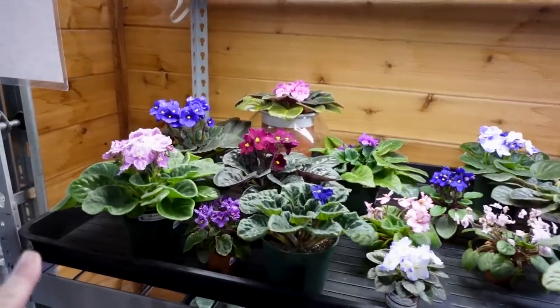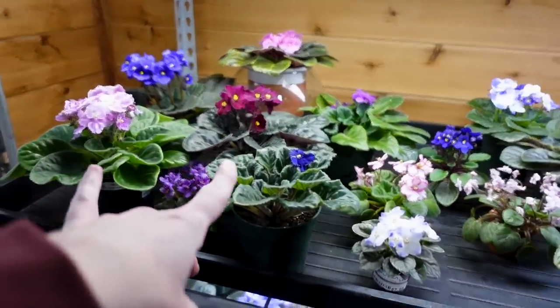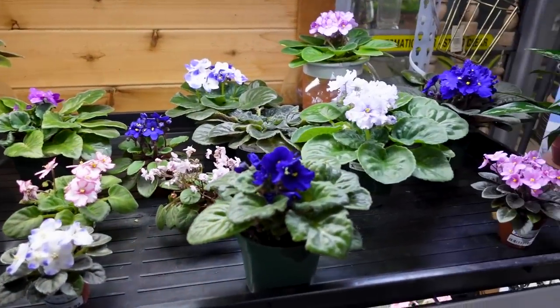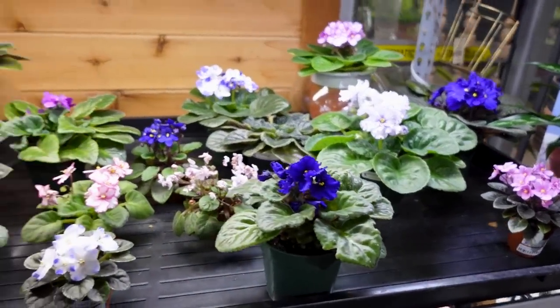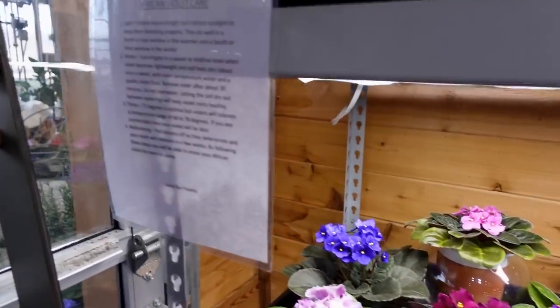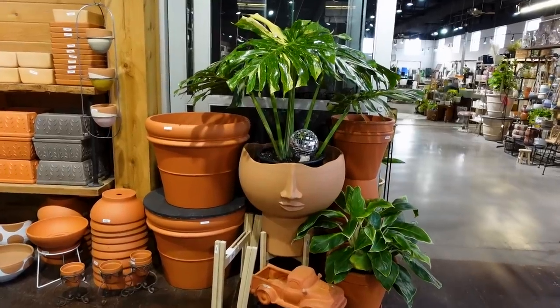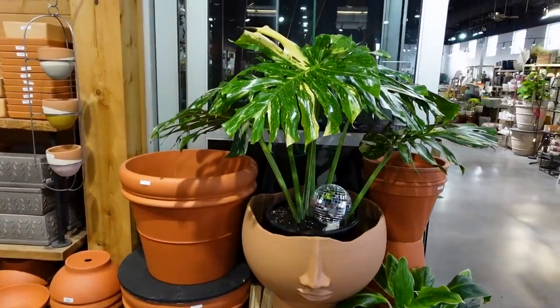Okay guys, so they do keep all of their African violets in here so that they're better temperature controlled and everything. All of their African violets always look fabulous. They look beautiful. And I like that they post a little sheet for everybody on how to keep them looking that way.